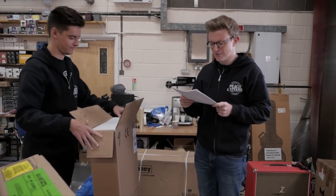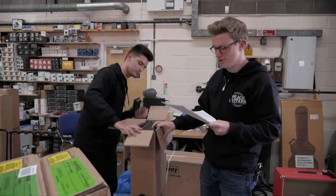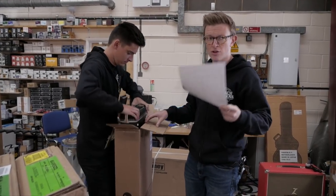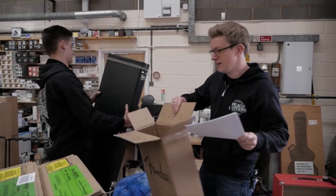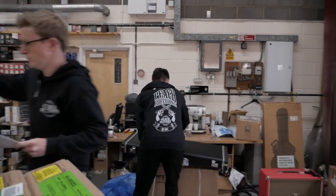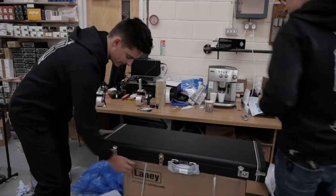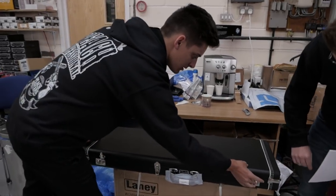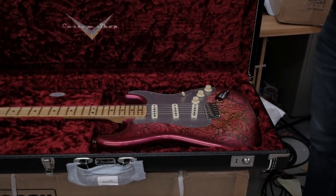This is a 56 Strat Relic, which is a Todd Krause spec'd guitar. So Todd Krause, famous master builder for Jeff Beck and Eric Clapton, amongst many others. We've got a few of his guitars in stock already as well. On the posh table. I'm right in the way. Let's go to our Laney table. Ooh. Bit of paisley, very, very nice.